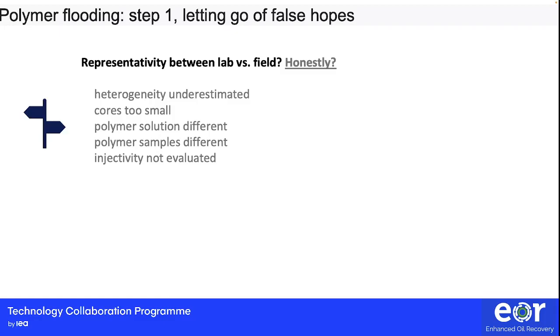Injectivity, which is probably the most important parameter to make a business case and to ensure that it's going to work, you cannot evaluate in a lab. So it might be better to spend a bit more time in a small pilot than in the lab, just to be sure that we get the right parameter in our evaluation. And of course, the flow regimes are different, because in the core it's fixed rate, linear flow, compared to the well, where you have radial flow with perforations, fractures, or slotted liners, and then it's very much different.